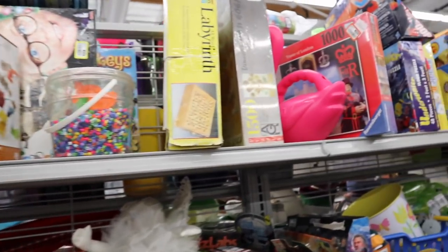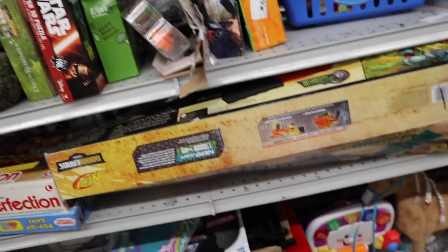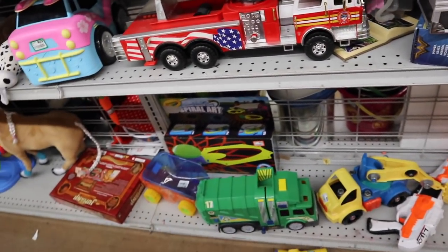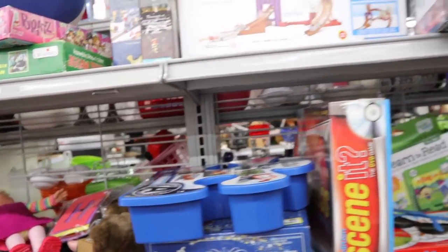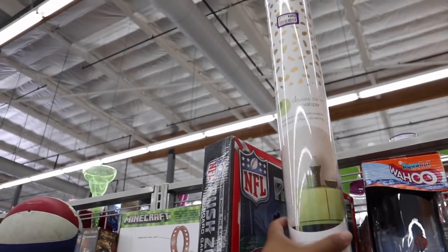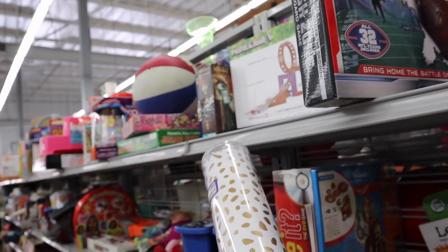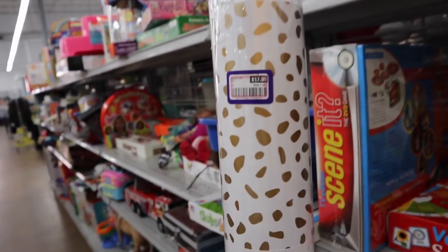But I'm just checking out the toys. See if there's anything cool for the kids. I have enough trucks, I think. Especially the big trucks. Stop. Oh my gosh, this is half off. I really like this one. I like it better than the black and white one. I wonder if there's any more anywhere else.